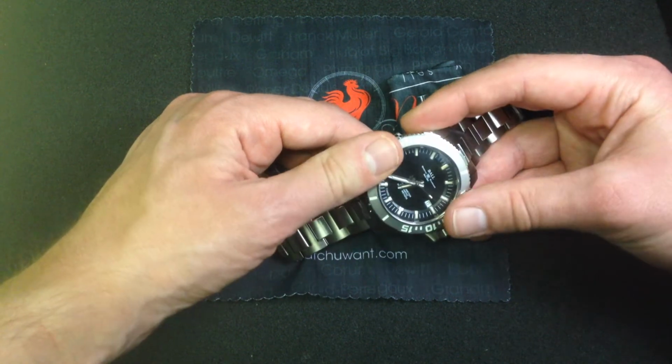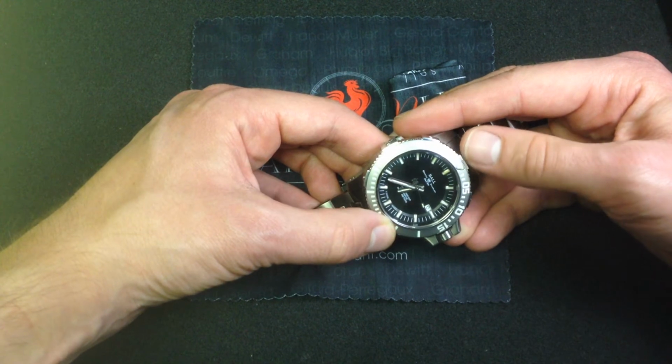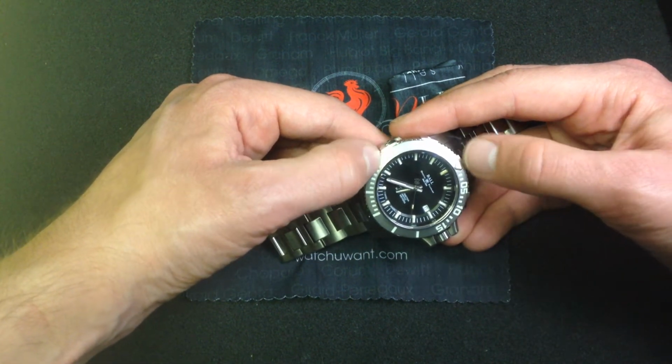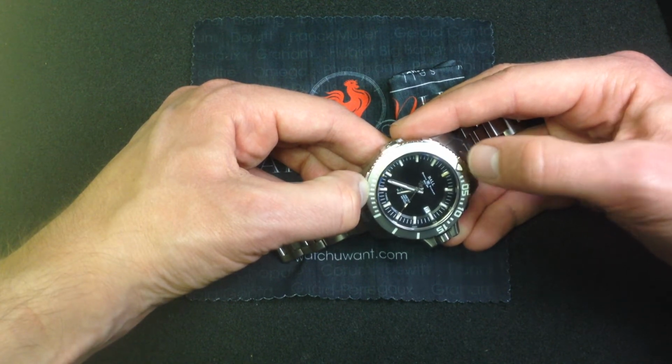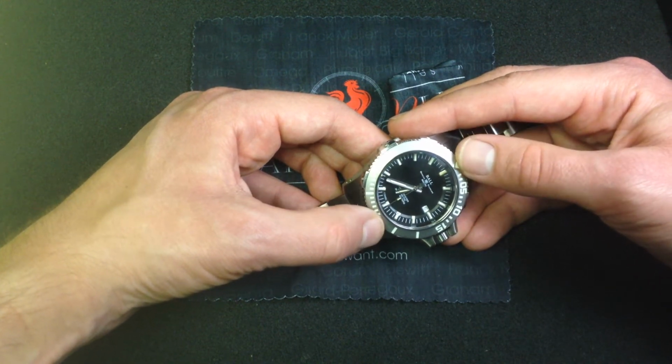The other great thing about it is that this traditional and very robust unidirectional rotating diver's bezel is itself durably lumed. So whereas in many watches you only have that little pearl at the 12 o'clock index on the bezel, here you actually have a fully lumed bezel for great nighttime and underwater visibility.